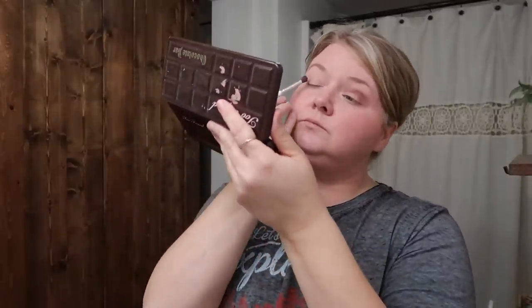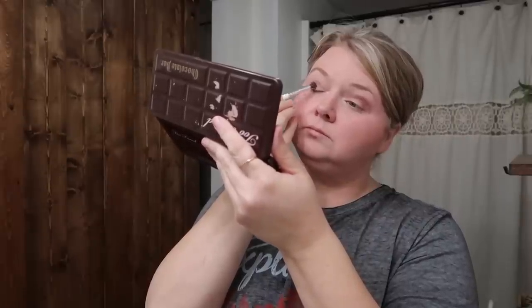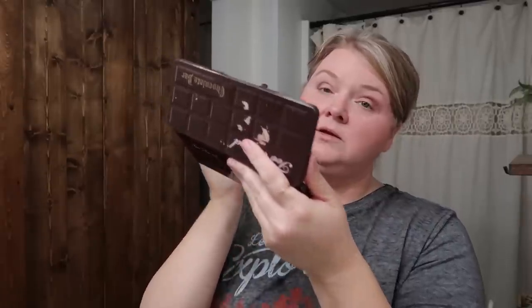Okay, and then I just take my finger and blend it out. And then do the other side. So like I said, I'm putting it on the corner of the lid here and then in the crease, and it's kind of messy looking right now, but I'll clean it up. And then I go a little lighter with it, a little higher up.